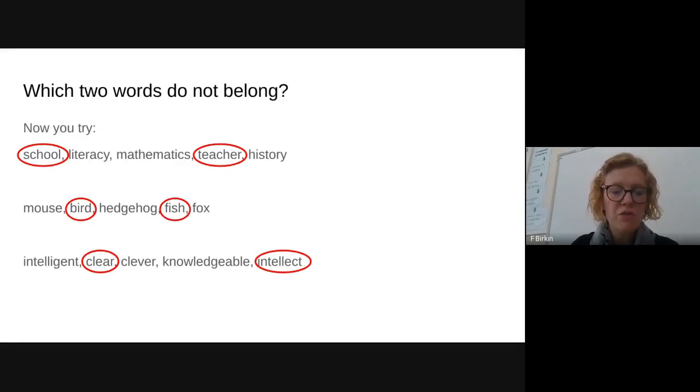Clear is an adjective, but it doesn't have quite the same meaning as the other 3 words. And again, intellect is a similar idea, but it is a noun. If it were intellectual, then that perhaps would have the same meaning as intelligent, clever, knowledgeable, but the word type was slightly different, so that was in there to trick you up. Okay, next set of questions.